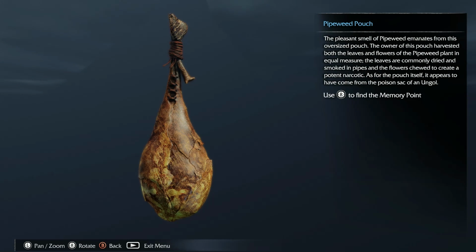Pipeweed pouch. The pleasant smell of pipeweed emanates from this oversized pouch. The owner of this pouch harvested both the leaves and flowers of the pipeweed plant in equal measure. The leaves are commonly dried and smoked in pipes, and the flowers chewed to create a potent narcotic. As for the pouch itself, it appears to have come from the poisonous sac of an Ungol.